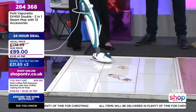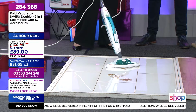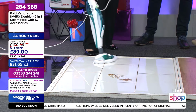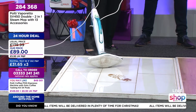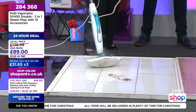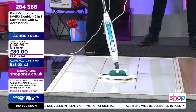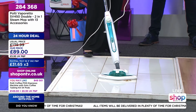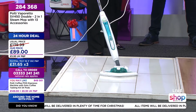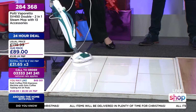Absolutely. Now, have you noticed at the back, this has got a little scrubbing brush? So if you want to, you can use the scrubbing brush. Very, very good for using on the grout. You can use it to loosen the dirt that's in the grout. As I say, you can still see the steam coming through. But if you've got really stubborn stains, I'll just hold my steam for about 3 seconds. That breaks it down. Whether it's something really nasty and sticky, it really breaks it down easy.